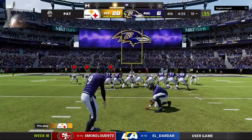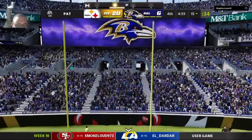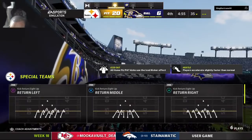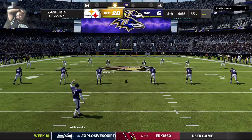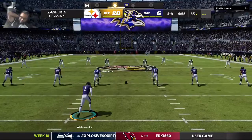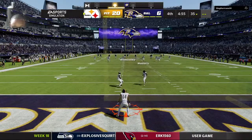Oh, them boys still ice. Whoa. And he clanks it off the right upright. And it's no good. It's still only 2 scores, though. If I had 21, it'd be a different story, but damn. I know he drove. Miss PAT in his rearview mirror. He goes back out to kick this one off.